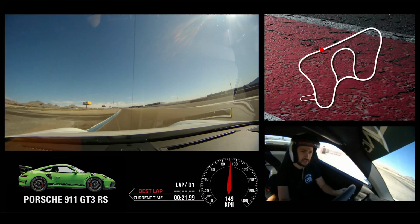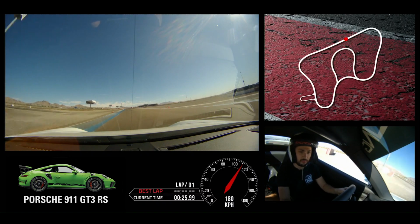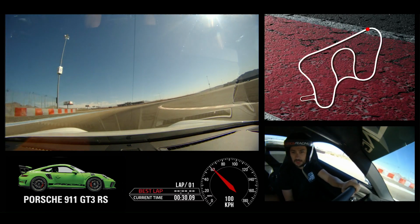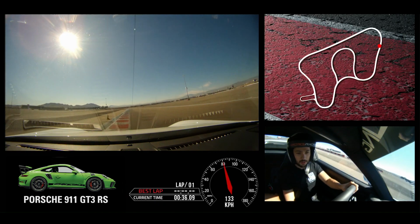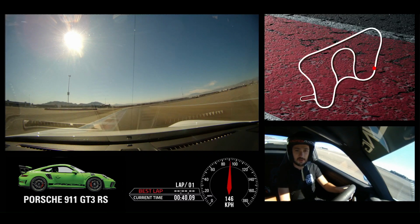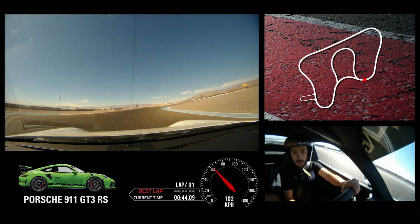So, 911 GT3, not the RS version, this is the old man's version, if you can believe an old man would drive it. On the Vegas Exotics track, which is a little techy. There's some camber in some of these corners, late apexes, stuff that I'm a little familiar with from Atlantic Motorsport Park. But the Porsche is just so good. We did, what, half an outlap, and I was already feeling pretty good on it.